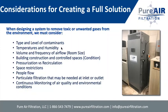Temperatures and humidity. Again, if you have a CRAC, or CRAC is a computer room air conditioner, you'll understand this, and the CRAC will handle a lot of that temperature and humidity for you. But if you don't have that, then we need to understand the relative humidity and average temperature in the room. And that could vary depending on the season and the time of day. And as we talked about earlier, we'd like to get temperature as much around 21, 22 degrees C as possible, and humidity right about 50%. So we will ask you about that.